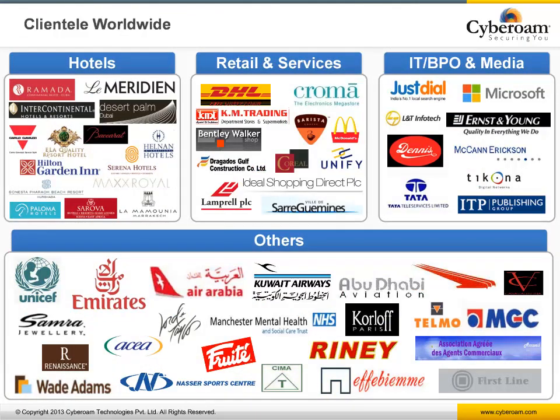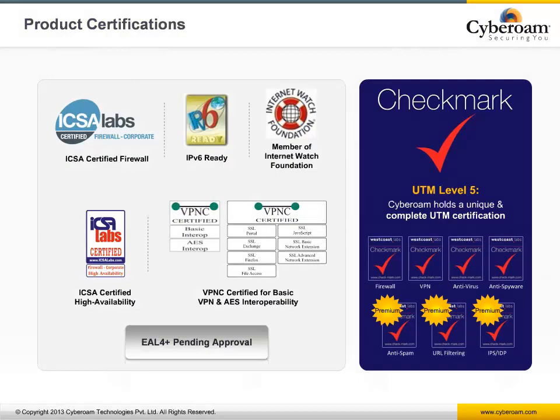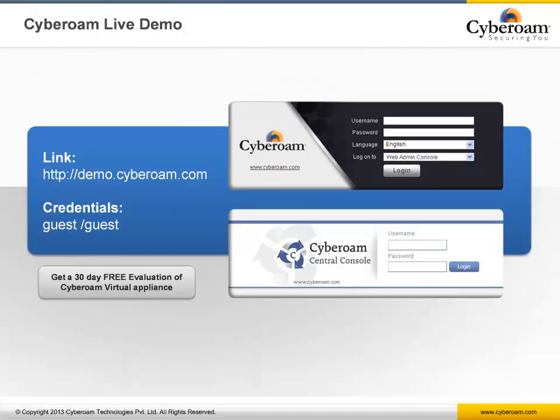Here's a list of some of Cyberoam's prestigious clientele across various verticals. Cyberoam also holds Checkmark UTM Level 5 certification for complete UTM features, which is unique to Cyberoam. Along with that, it is also ICSA Labs certified and a member of Internet Watch Foundation and soon to be EAL4+ Common Criteria certified.